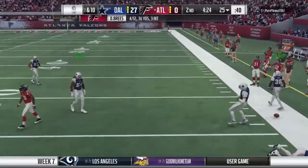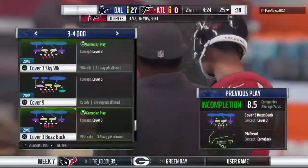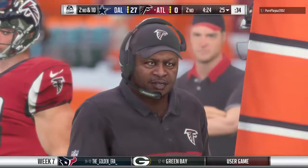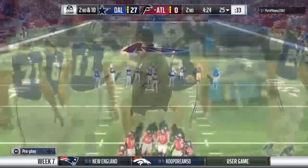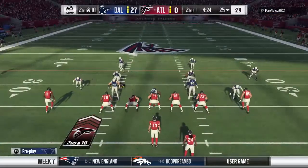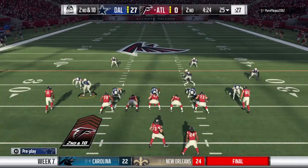And it pops free. The collision there jarred the ball loose and brings up second down. Some of the fans here don't seem too happy about what we've seen in this first half. No, not at all, and I understand why. They look lethargic, out of sync, and it shows on the scoreboard.